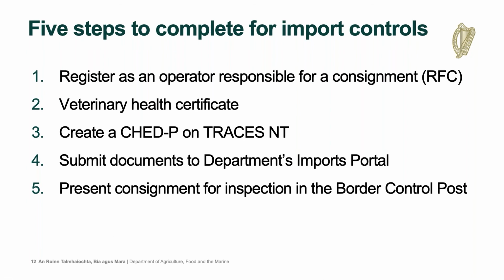At least 24 hours prior to import, the RFC must create a SHED-P and TRACES NT. Following that, documents must be submitted to the department's import portal for the documentary check stage. And the final point is to present the consignments for inspection in the border control post.